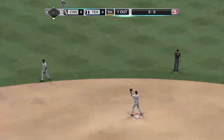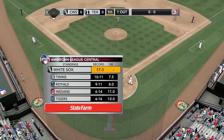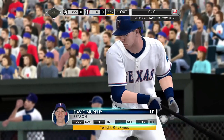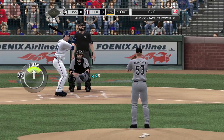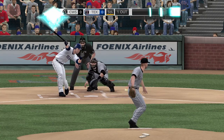Here's how the Central Division race is shaping up in late April, courtesy of State Farm. First place, the White Sox. Twins in the second spot. In third place, it's the Royals. Fourth place, the Indians. And rounding out the list, the Tigers. Not a lot of expectations in Chicago this year, but the White Sox are surprising everybody, sitting atop the American League Central right now and building that confidence level.